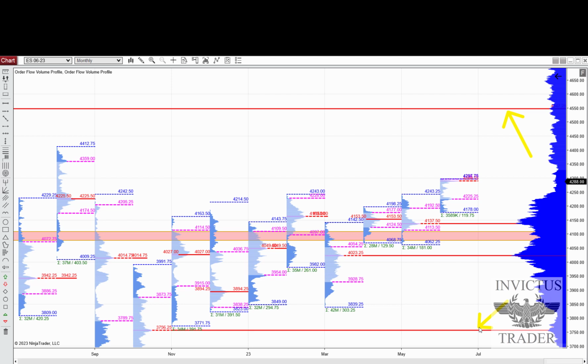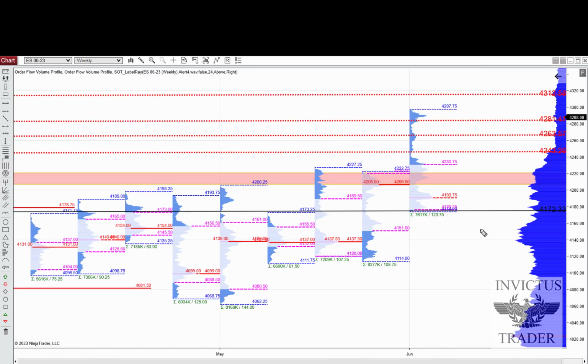So right now we're in a very challenging area. I believe a lot of people are still short and they're still anticipating this to roll over. I myself am not looking at this to roll over soon. But if it does not, we have to prepare for the contingency plan of 45, 47.25 being a possible target moving forward.